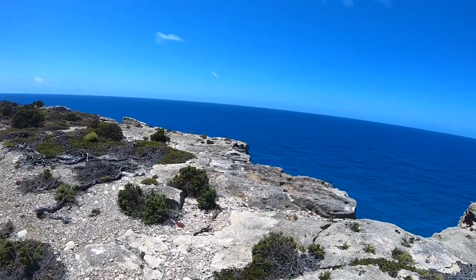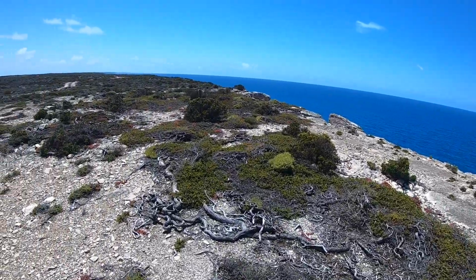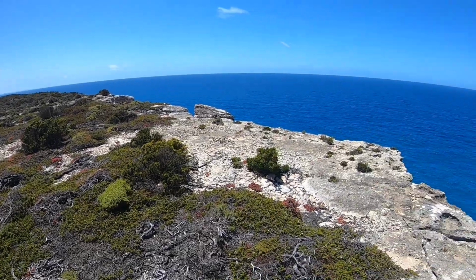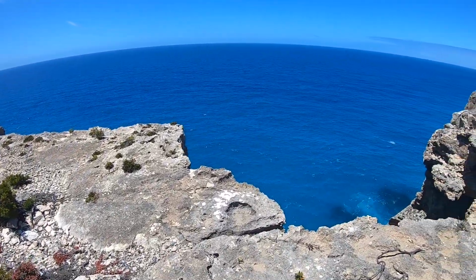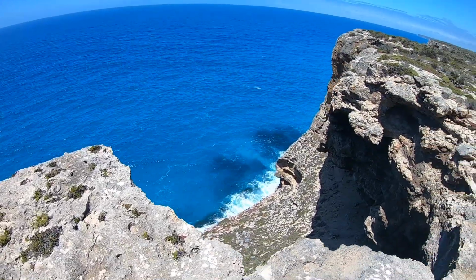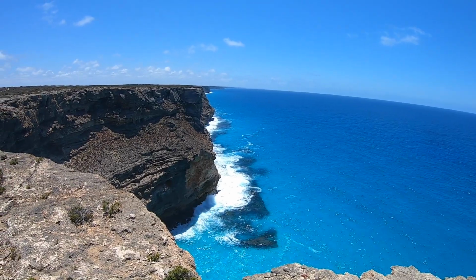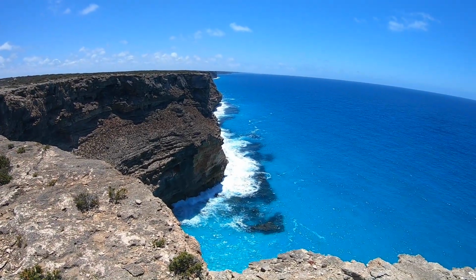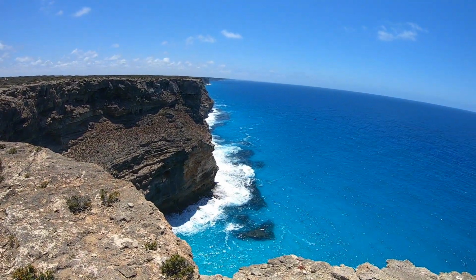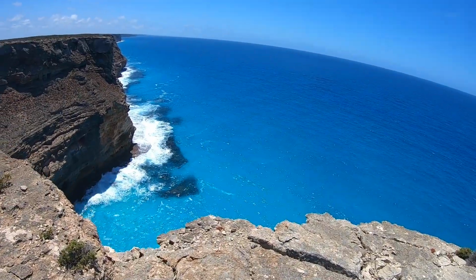Nary a breeze of wind. Here we are, eh? Baxter Cliffs. See the cliffs up there? Well, you mightn't, but I can. Great colour again, amazing. Great Australian Bight. Again, the drive-in, was it worth it? Absolutely. Isn't that just spectacular?